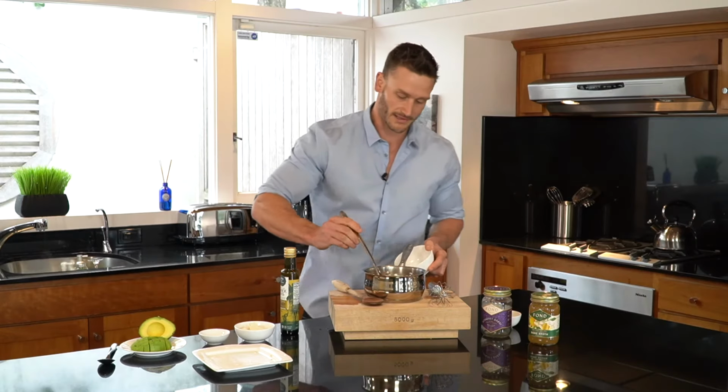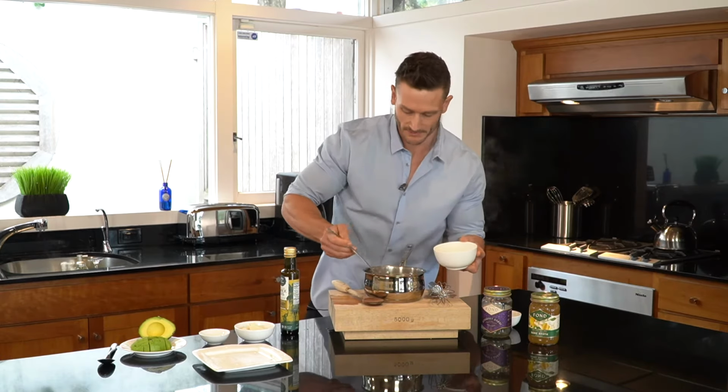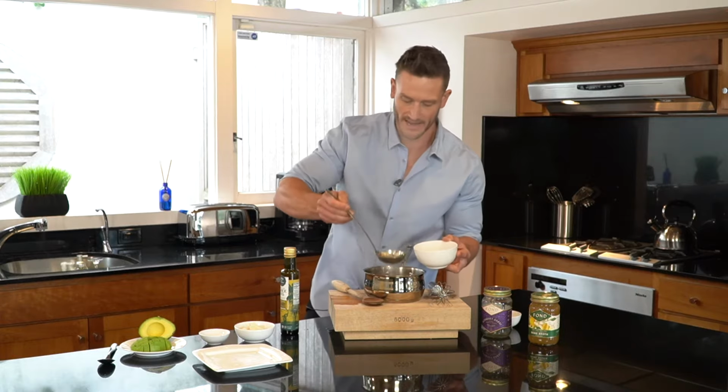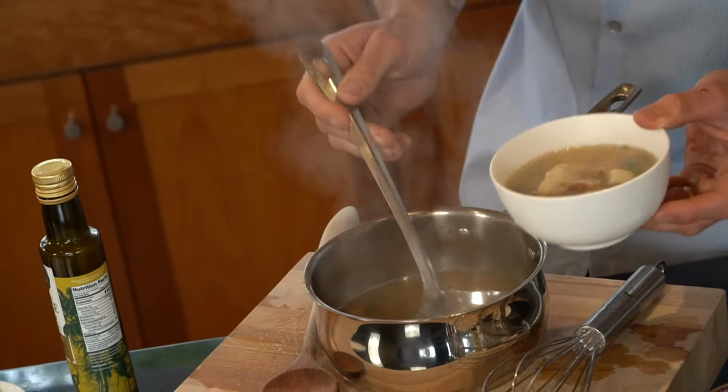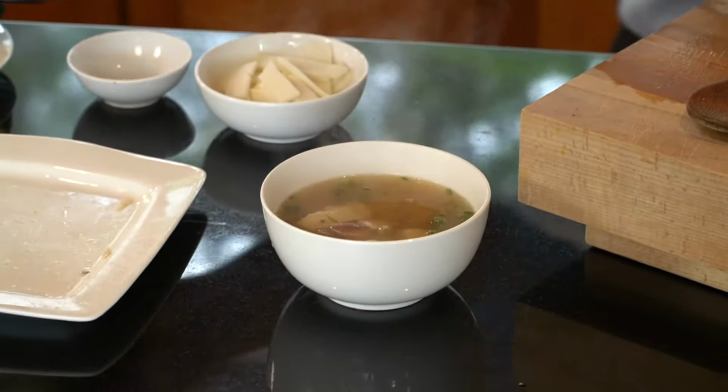Okay, so now that this is all hot, let's go ahead and get some of that thyme in there in a bowl. Ooh, this smells so good. I mean, the bone broth already has all these flavors in it, but now with the thyme and the olive oil and the salt from the almonds, so good. And that ghee just gives a whole different consistency and flavor to it.